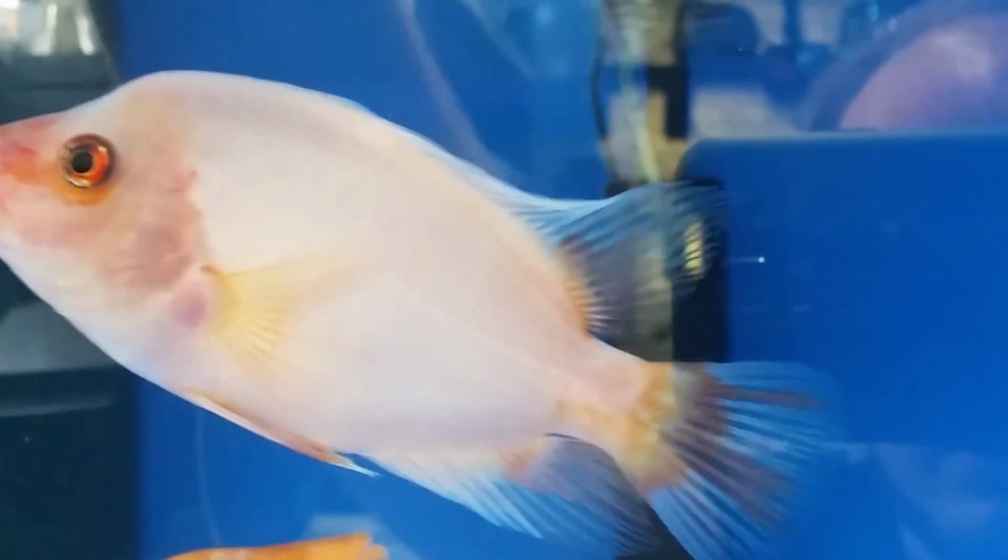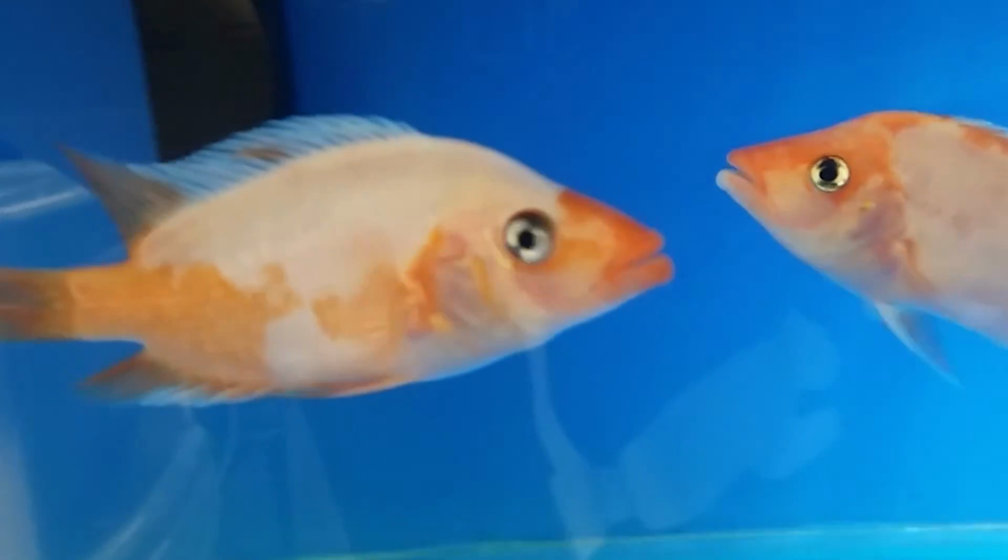And then Slug and his mates are now up here. Better tank for them, 4B2B2. I got Slug out and measured him, and he is about 5.5 inch. So he's growing well. Ella's there, but you can see the tail fins are a little bit torn up, and Ella herself is getting a little bit feisty.